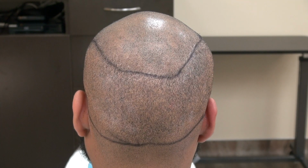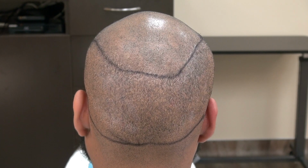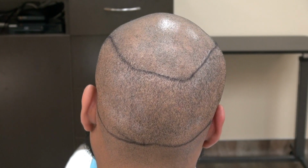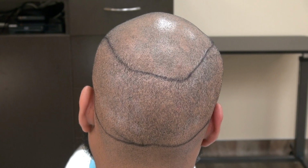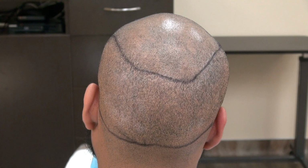The number of grafts we can do is less. On average, I do around 2,500 to 3,000 grafts per day. Although there are days I can go 3,500 or more, on average I try to stick with 2,500 to 3,000. Okay, so the number of grafts we can do is less. With FUE versus the strip method, you can do like 4,000 to 6,000. So the FUE is more recommended for mild to moderate hair loss, although it can be done for advanced hair loss, but you're going to need multiple surgeries.